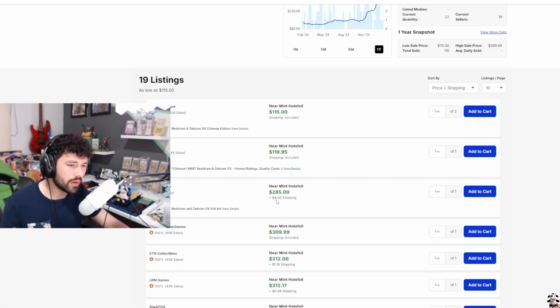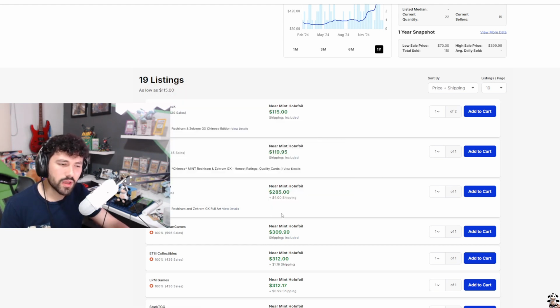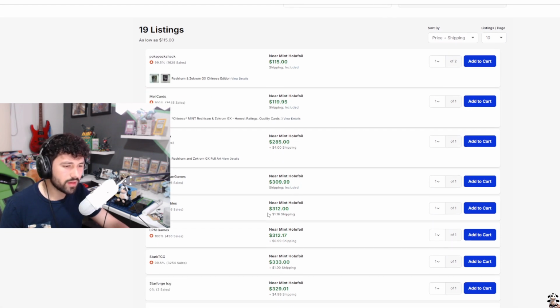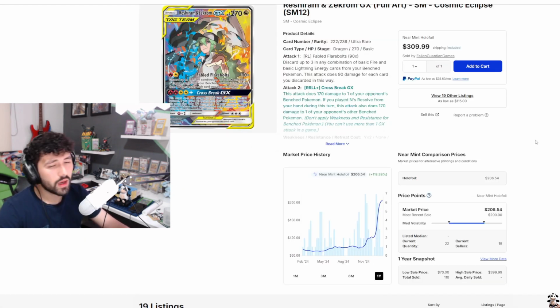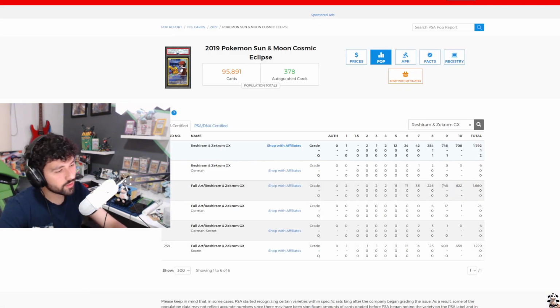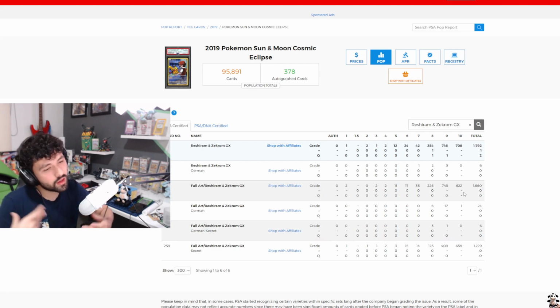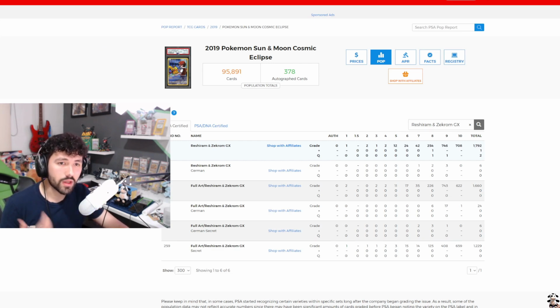Now the cheapest one you can buy right now at TCG Player is 285 plus shipping from a guy that's not very reputable, so be careful with that, and then you just go up to 310. I'm pretty sure you can get this card a little bit cheaper on eBay, so look at the photos, look at the pictures, and make your judgment call. But in the pop report, we can see right here that there's 743 9s and 622 10s. So there's a lot fewer 10s than there are 9s. So that also helps with the card in the long term.